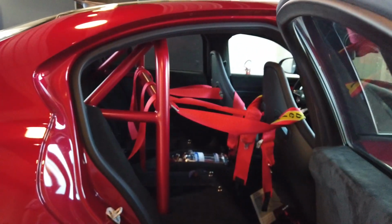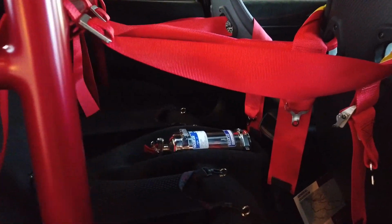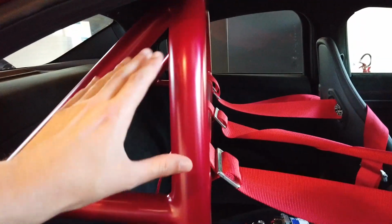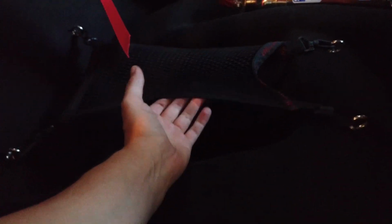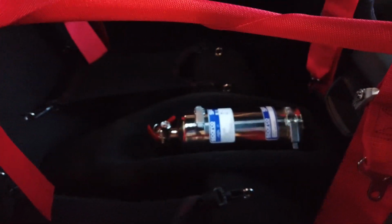How often do you see a road legal saloon car with a massive roll cage in the back? This car is a good 100 kilos lighter compared to the Giulia Quadrifoglio, and you can see where most of the weight has been saved. You also have some space for your racing helmets.